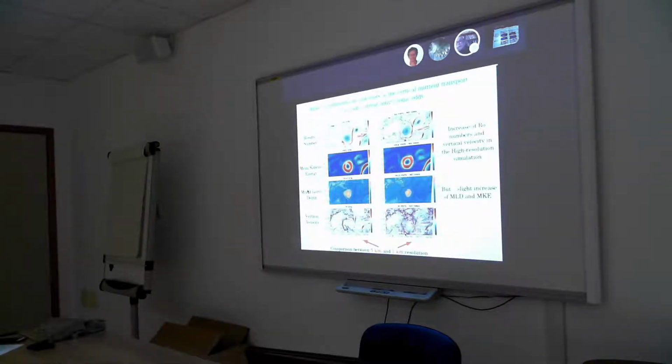She has also been doing these simulations with high and low resolution. Low resolution is on the left-hand side of all these pictures. High resolution is on the right-hand side, and you see interesting things, for example, the mean kinetic energy is not that different between models, but because of the high resolution, the vertical velocities are really very different in the high resolution model than in the low resolution model. Mixed layer depths are actually also not that different.